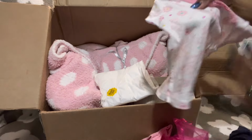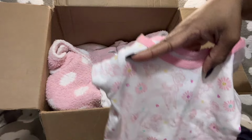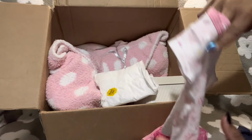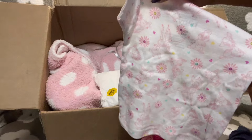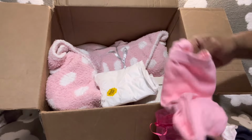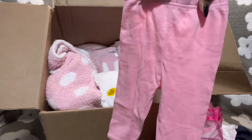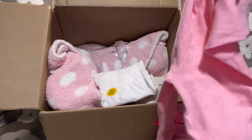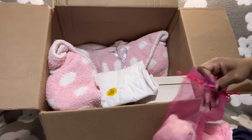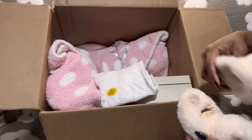This is a pajama top. Isn't it cute, little flower pajama top? Oh, this is Bambi. Isn't that Bambi? Little Bambi pajama top. Isn't that cute? Bambi and a little rabbit, Thumper, I think the name is Thumper, with the blush pink pants to go with the Bambi and Thumper top. I think that's Bambi's friend's name. I'm not sure, but I think it is.